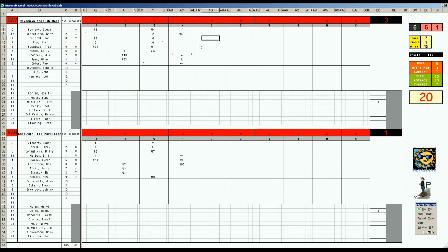Anyway, in the 5th, Buford will lead it off. Ks. Joe Foy, 1-3, pops to second. And Fuente, 64, bounces to third. Melton is decent at third base. He's a 3E24. And it's a ground ball C. Bottom of 5. Adair. I dare you to get a hit. He pops to second. Ed Stroud, 1-8 walks.